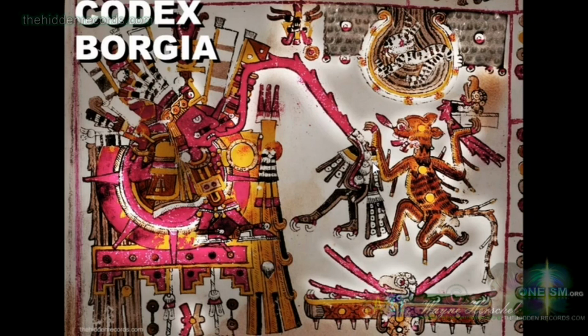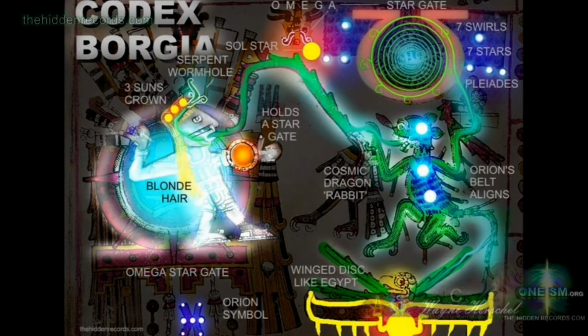The Maya like to use the rabbit analogy as well with the Omega. Here's an Omega symbol up here with the 7 dots around the Omega, and I believe 7 dots around this area of space for the Pleiades. But this is very weird that it's shown either 3 suns or 3 stars of Orion. I'm not sure, to be quite honest, but this is really weird, showing this cosmic rabbit in this depiction. Here's another Orion symbol. I think this is probably the disc that flies, just like the Egyptians. That's what I think it's showing. Have a few seconds to and fro and see if you agree or disagree.